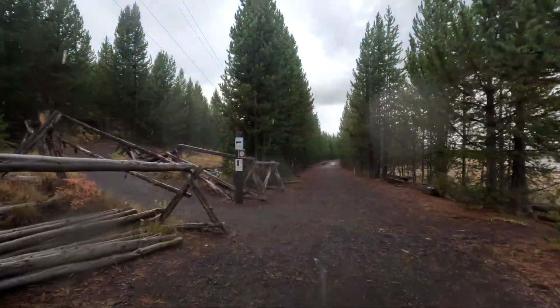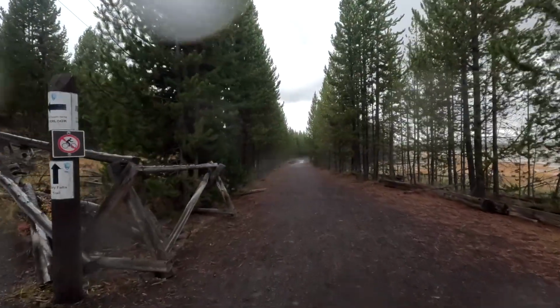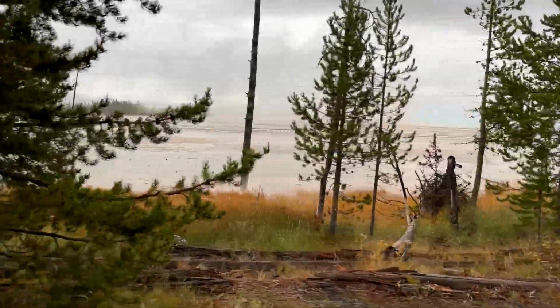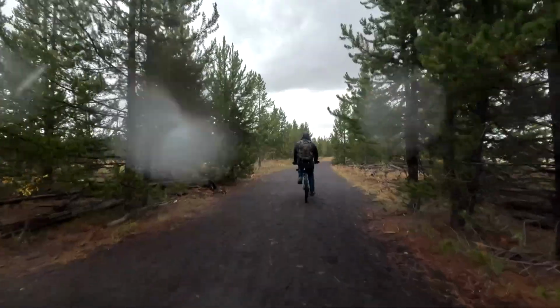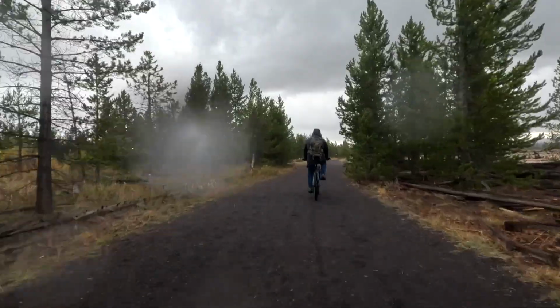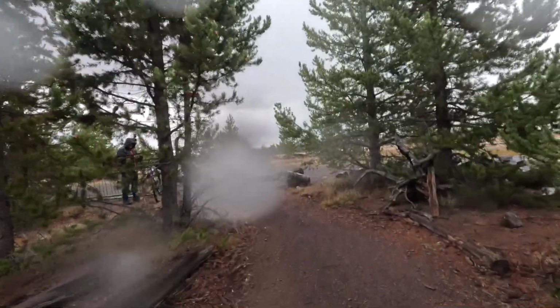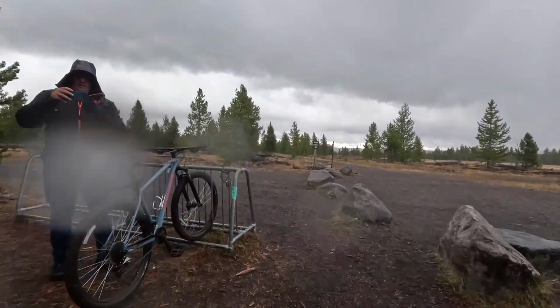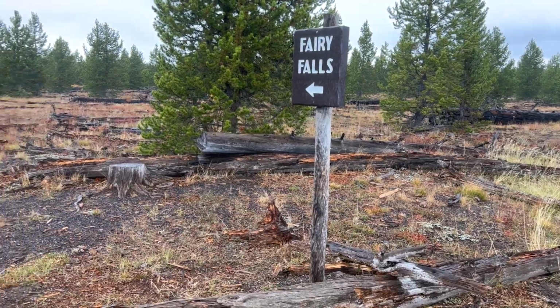And then from the platform, you can continue the loop back onto the Fairy Falls Trail. So back to the Fairy Falls Trail, it's a 4.8 mile out and back, but you can ride a bike the first mile of it on the old gravelly freight road. Then you park at the bike rack and walk the rest of the way to the falls on an easy dirt trail. I'm a drowned rat.